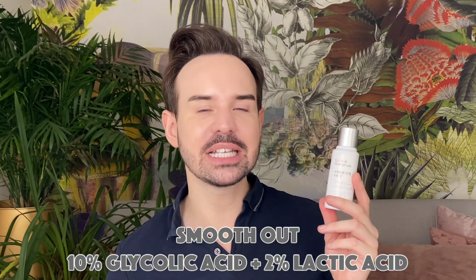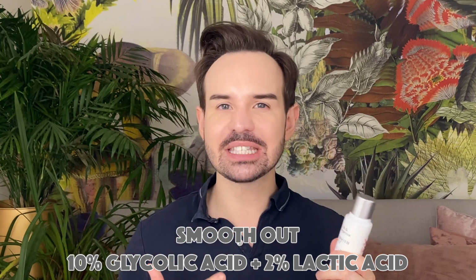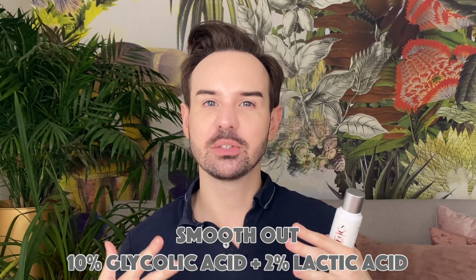So this one contains 10% glycolic acid and 2% lactic acid. Glycolic acid is the smallest of the AHAs, the alpha hydroxy acids, so it's pretty potent. It is also formulated at a good pH, below 4, so you have the maximum effect of the acids. What is also very nice about the three is that they are very, very hydrating. So this one, I do recommend it for those of you who are more on the acne prone side.